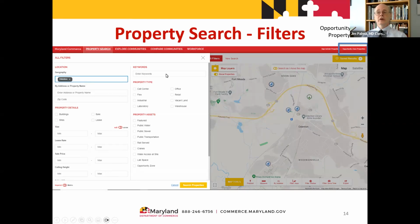You can search on keywords in the property description. We have some predetermined property types like call centers, flex space, laboratory space, warehouses. You could just search on those. And property assets, if you want water and sewer, if you want to be near public transportation, if you want, again, lab space within the property, if you want to be in an opportunity zone, you can click those choices and then you can filter down by that. I will say that some of the property type data and some of the property asset data is not always filled in for every record. So you may be artificially limiting yourself because some of the records might not have that information entered into it. But it does help you at least get a feel for what's going on in those types of property assets and property types. And again, up in the upper right-hand corner is the opportunity zone filter that only shows you properties in the opportunity zone.